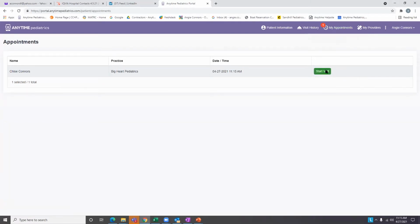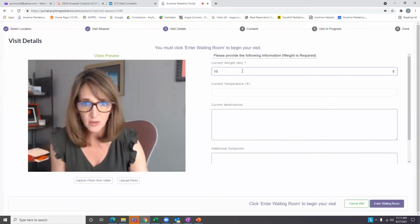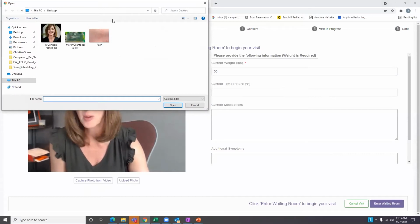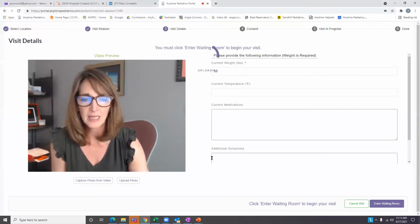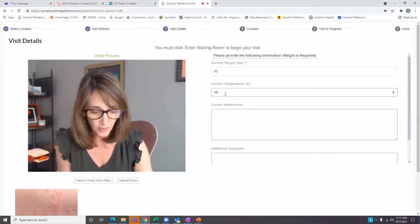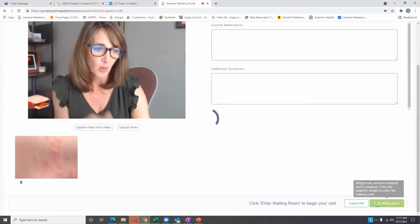So I'm going to start Chloe's visit. The first thing I'm going to do is provide her weight. So Chloe's 50 pounds. I'm also going to upload a photo. So I'm going to go ahead and add that picture. Let's see, there it is. I'm going to add the picture of her rash. A parent can provide additional information if they choose, but really the only thing required is the weight.